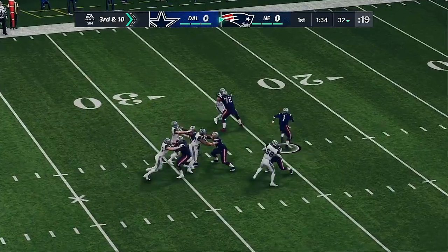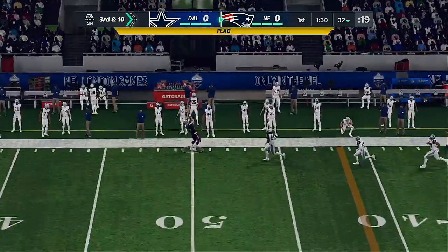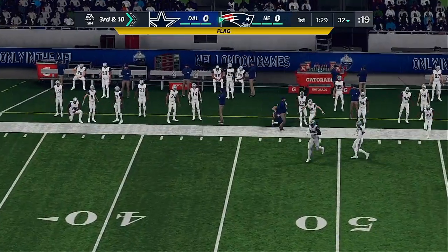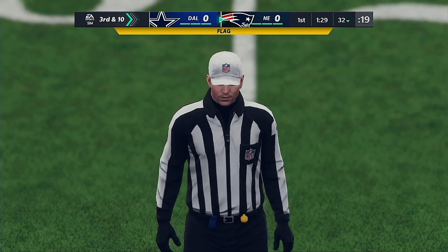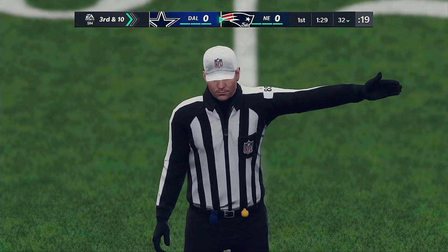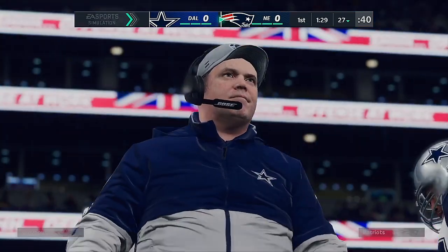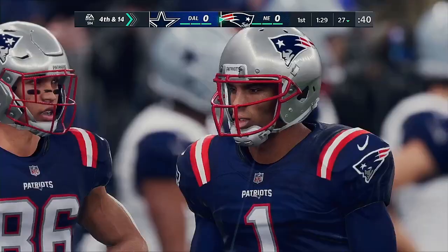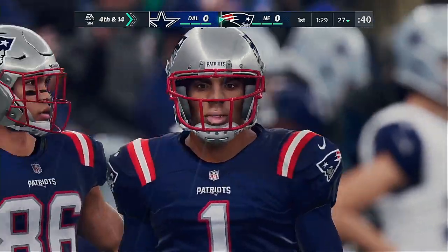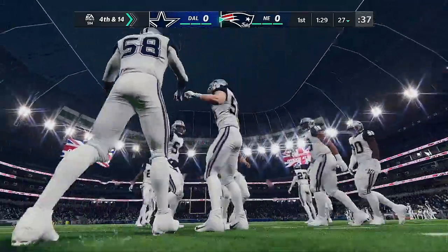From the gun, here's Newton, flush to his right. He'll find his tight end here, Asiasi. And he's going to be out of bounds right at midfield. So a decent gain, but all for naught on the penalty. It's too bad, isn't it? They were feeling pretty good about it. The only people celebrating, the guys who just gave up that play.